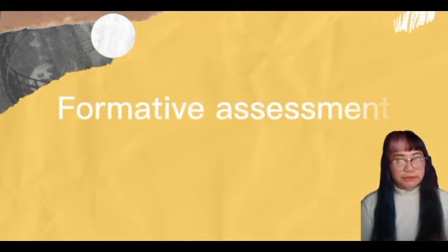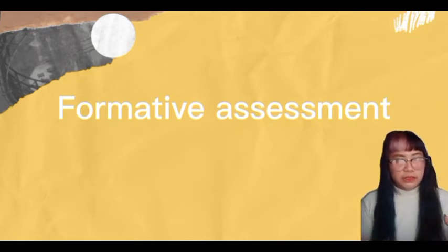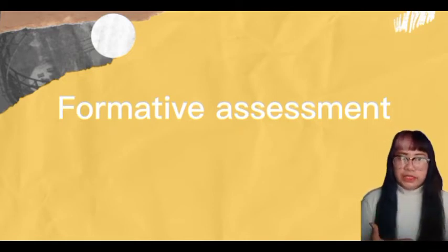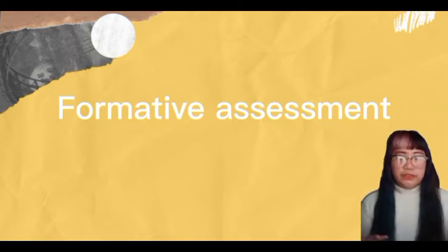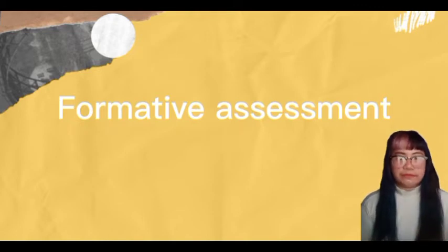Formative assessment refers to a range of approaches used by teachers to assess student comprehension, learning needs, and academic progress while a lesson, unit, or course is in progress. To put it another way, formative assessments are for learning and summative assessments are of learning.